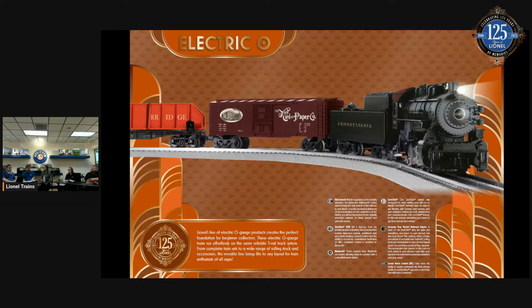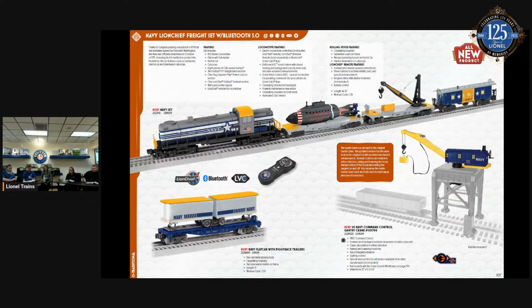Well, heading on into our tried and true, the sort of the core of Lionel, traditional electric O sets. And Megan, you've got some wonderful new things, both licensed and non-licensed, in the pages ahead. So go for it. All right, it's a really big catalog, you guys.